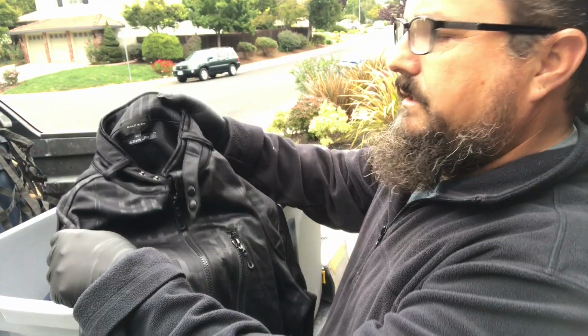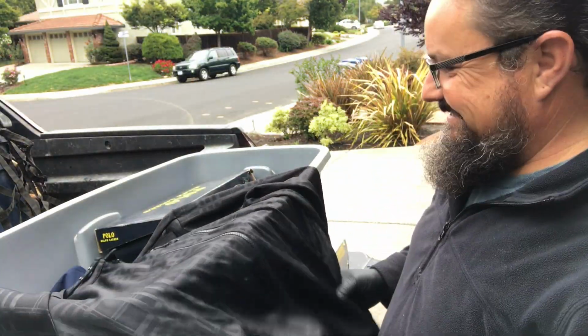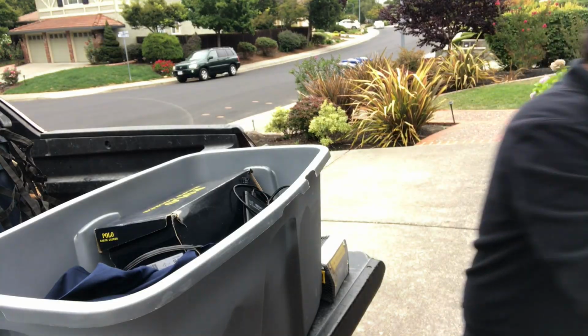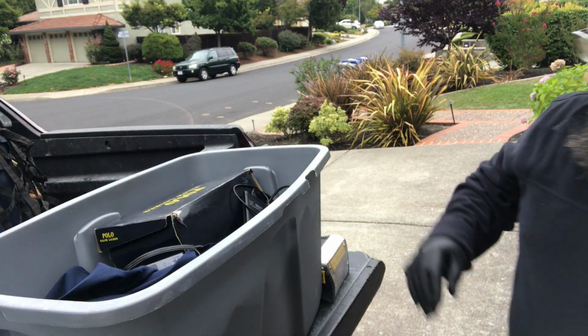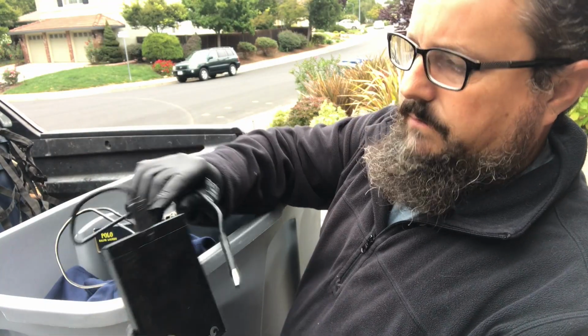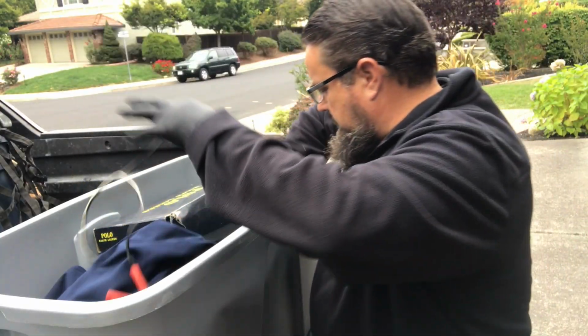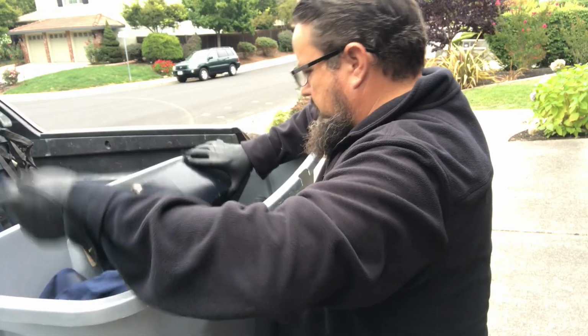So here we have a Mail and Company slim fit jacket, size LL. It's definitely not something I'll be keeping. I'm not sure exactly what that is. Maybe it stands for Ladies Love, just like LL Cool J. Look at that. We have a little hard drive. I use those actually for storing old videos, so that's a good find for me.